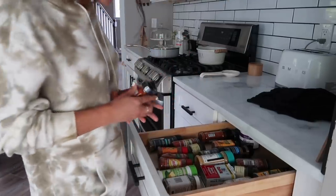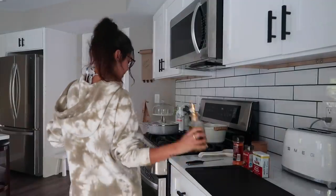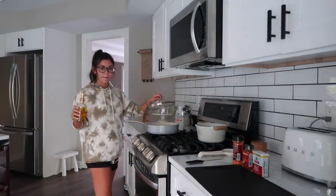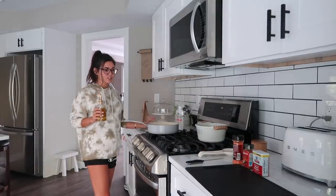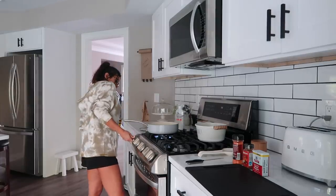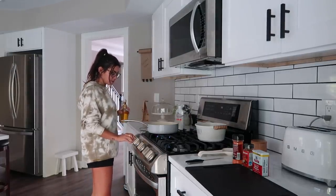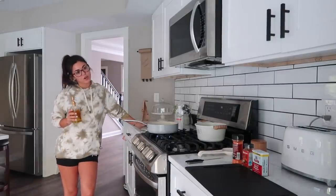Honestly, I think I'm gonna use a little bit of both. And then also I'm gonna get my pepper. Okay, you guys, while I season this chicken, I know I'm using a big pot. I think I might just cook up all of the chicken, because I feel like whenever I don't cook it up, then it goes bad.